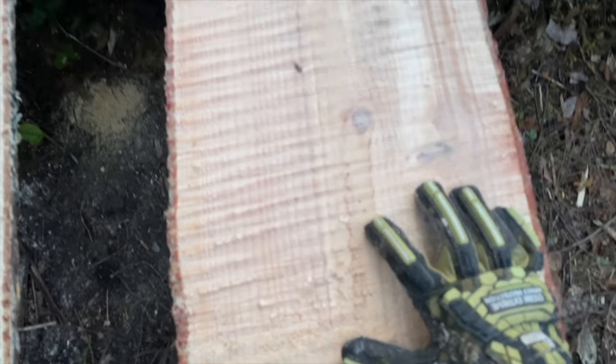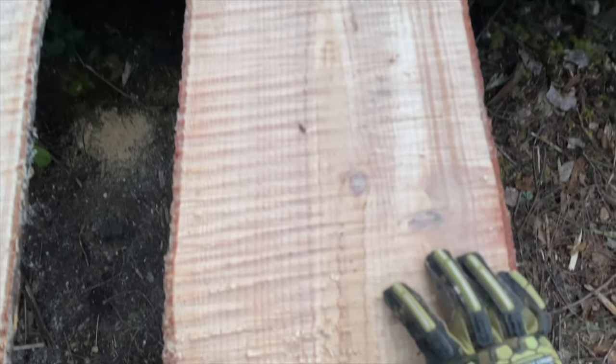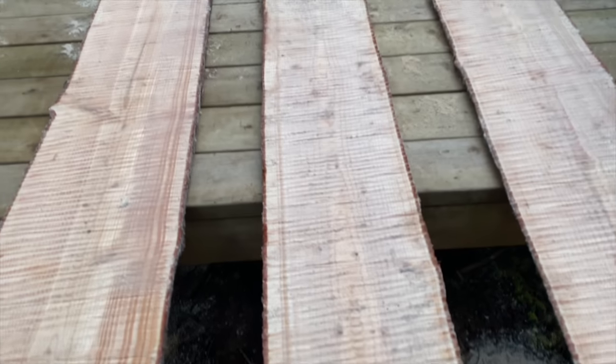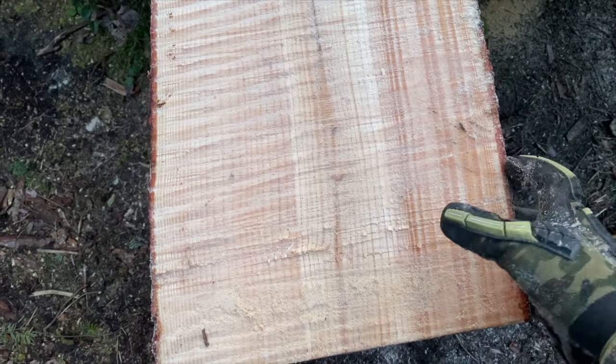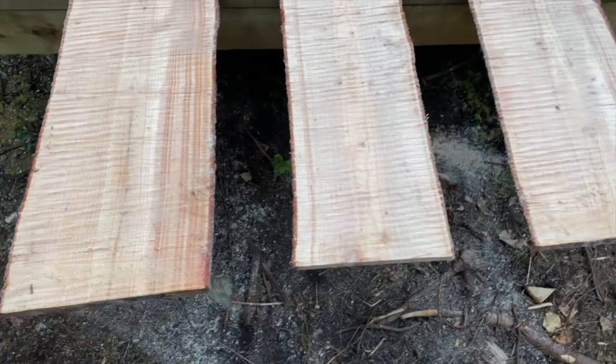And look at this log right here. This is a really good looking one. Super straight. Like, that's raw. We'll sand this down a bit. This one's also really nice. Then look at the thickness. This one's right from the middle of the log. Just super thick and gorgeous. Very nice.